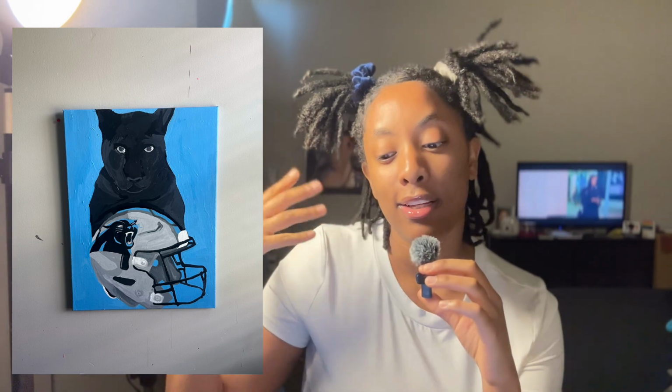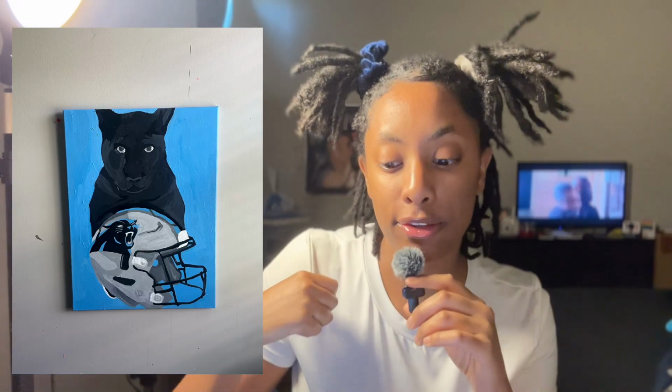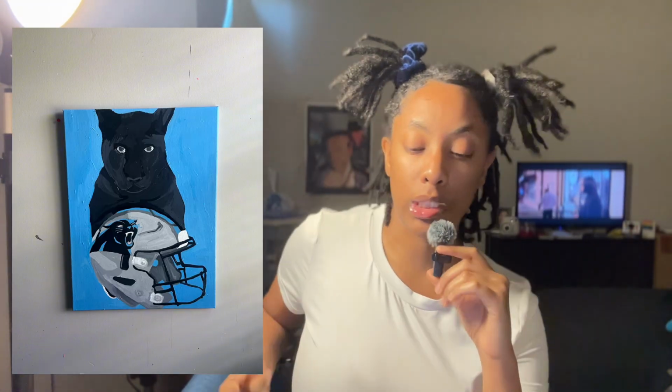Like, I was just trying to be more creative. I got the idea to paint the Panthers. Like, I'm from Charlotte, the Charlotte Panthers. I painted the helmet, and then I was like, let me put the Panther on top of it. You feel me? And that thing came out fire, but I feel like I could have added some more fur to the Panther. It came out good.